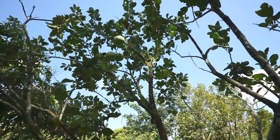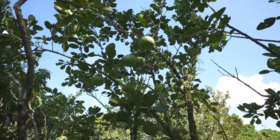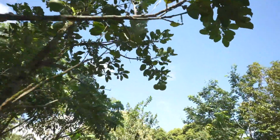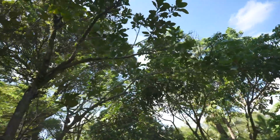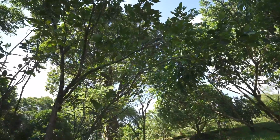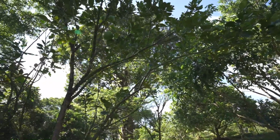So happy our pomelo tree is finally giving us some fruits. There's a few up there, and then 2 more over here. This is the first time it's actually given us anything, so it's pretty exciting. Can't wait to try it. Hope it's not going to be sour or bitter.